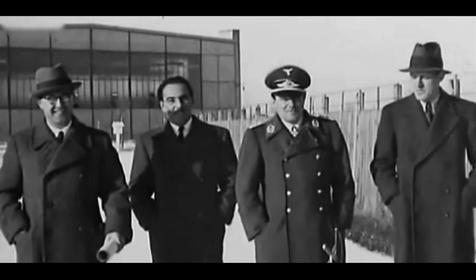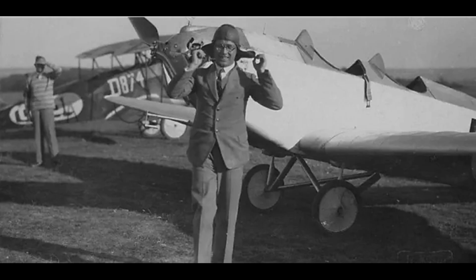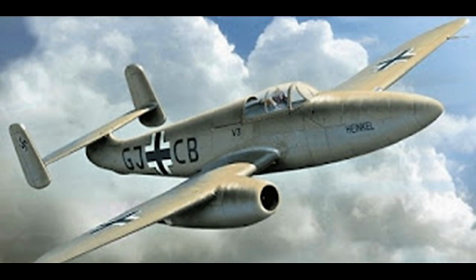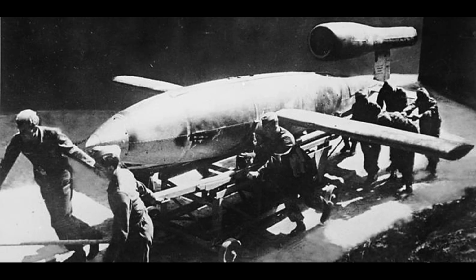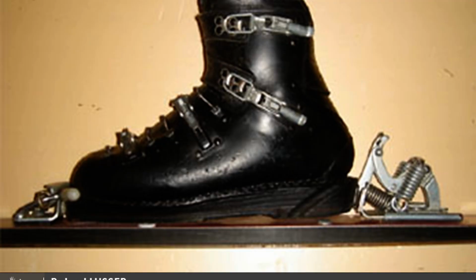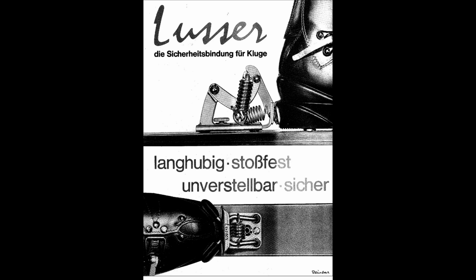The conception of the HE-219 actually started way back in 1938 when aircraft designer Robert Lusser left Messerschmitt and returned to Heinkel. Yes, I said returned. Lusser was an interesting guy with an interesting story who started out working for Heinkel, switched to Messerschmitt, and then went back to Heinkel. He worked on the HE-280 turbojet-powered aircraft, and later on he would work for Fiesler, ending up on a little project known as the V-1 Flying Bomb. After the war, he worked in America with the U.S. Navy, and finally ended up building a better ski binding and running the Lusser Binding Company until his death in 1969.